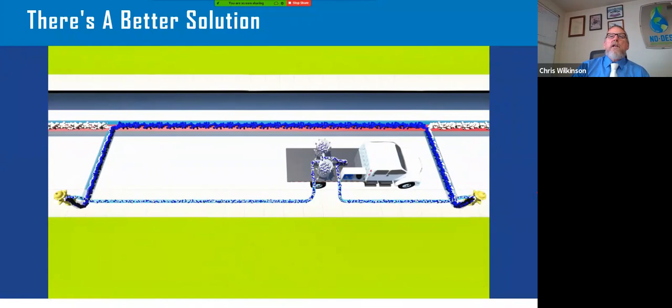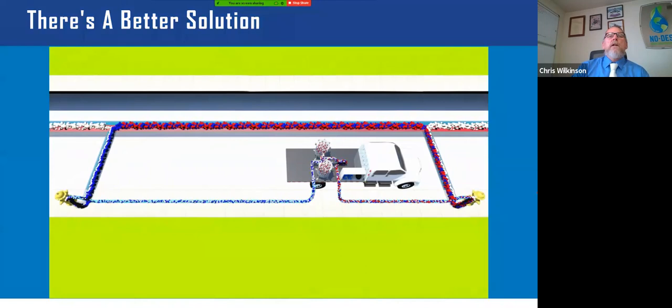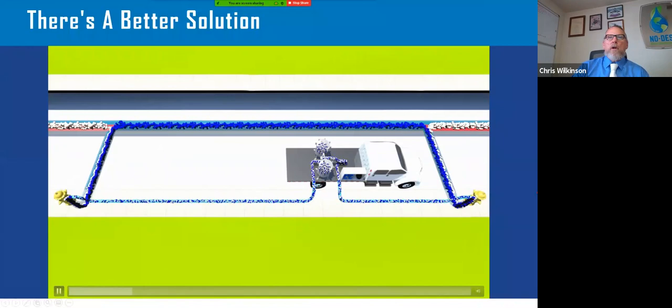After about 15 minutes, the water main is clear between here and here. The main is clean, the water quality has been improved, and you can see it's still flushing. We still have the same flow rate. The water still continues on. The customer never saw any pressure drops, dirty water, or anything. Everything's normal. So now we're just going to turn it off.